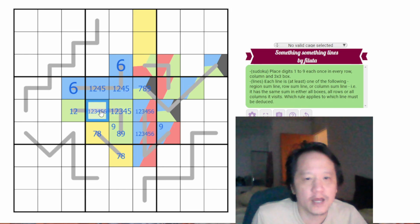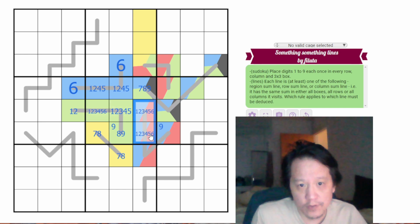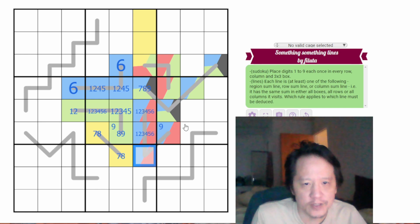So say we had this being a 3, 5. Okay, say this was not 2, 6. This is one. This would have to be 3 or 4 with 5. The other one would be 3 or 4 with 5. But the problem is that if this was a region sum line, this would be 8 and 8. That would eliminate all possibilities of 8 there. So that's not possible.